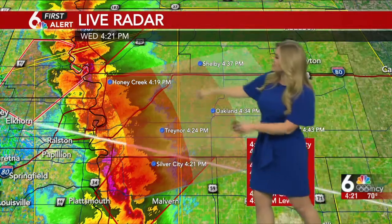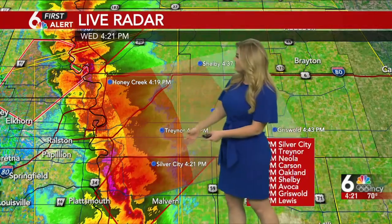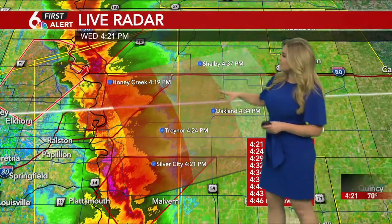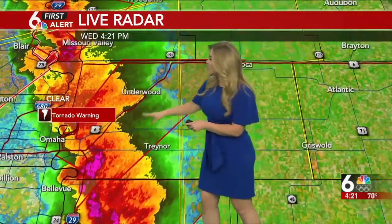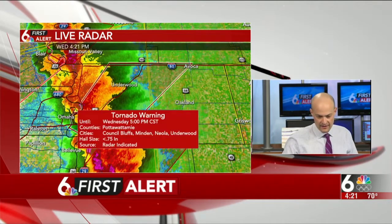So we've timed out this line of thunderstorms here, and you can see it making its way into the Silver City area within just the next couple of minutes. This is going to be tracking out to the east incredibly fast. Oakland, an arrival time of about 4:34. So we're watching this really closely. It's tracking through the metro areas including Ralston, Papillion, now starting to be a little bit more clear, but we now have a tornado warning issued and includes parts of the metro. So Rusty, what's the latest on that? You're keeping an eye on chat. Yeah, this one includes Council Bluffs in the Pottawattamie County area, right up I-80 through Underwood. You take a look at the latest with this, goes through 5 o'clock. Probably going to move through quicker than that, folks.